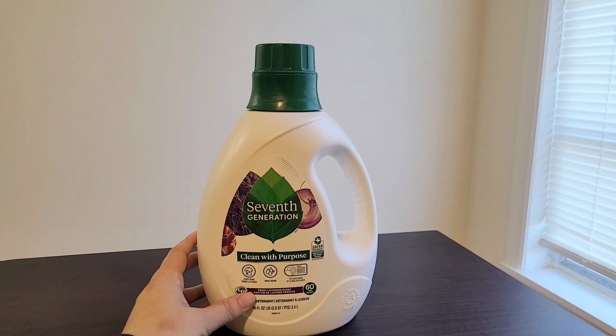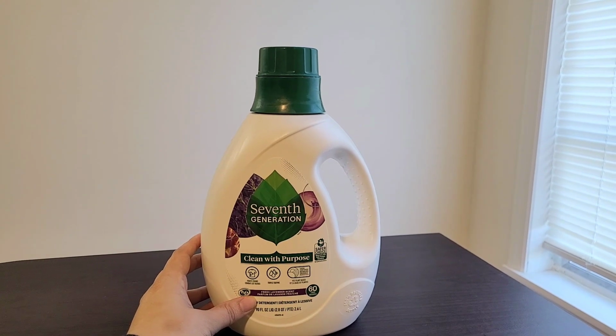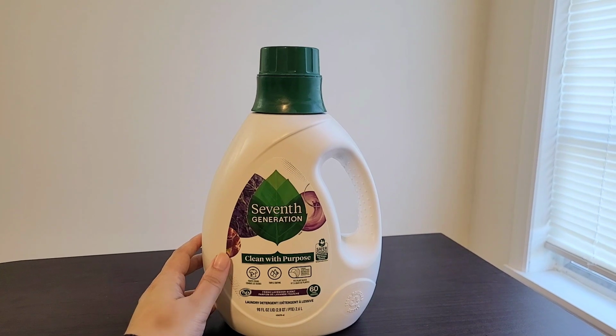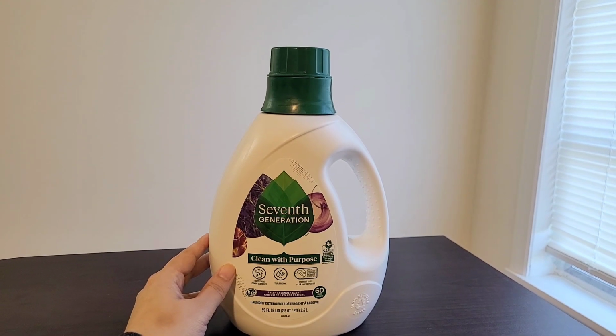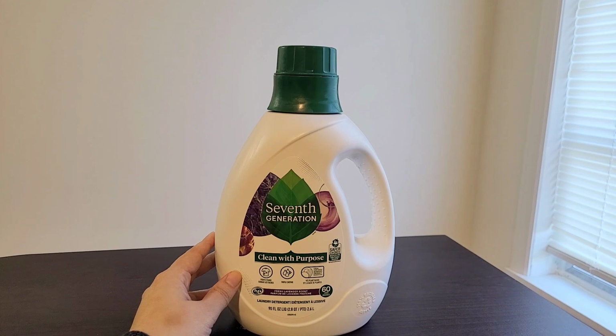And even the scent, as I mentioned, this one is lavender. The scents are made from essential oils and botanical ingredients, which is awesome. Now, just because this is natural, don't think that it doesn't get the job done, because it does. I have cleaned so many stains with this and it works perfect.